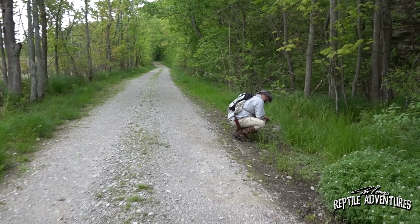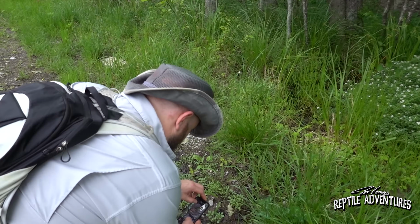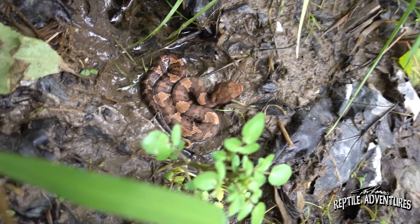So one of the most common snakes that you're going to see here on Snake Road is the cottonmouth or the water moccasin. They are extremely common, but because of the weather while we're down here, we're having to work really hard just to see one. But Ryan just found this really amazing neonate, and neonate is a term for a baby snake.